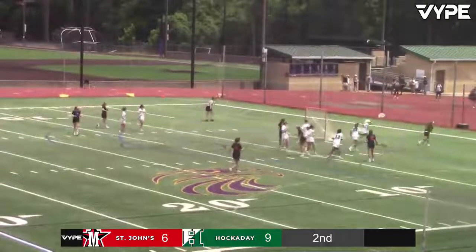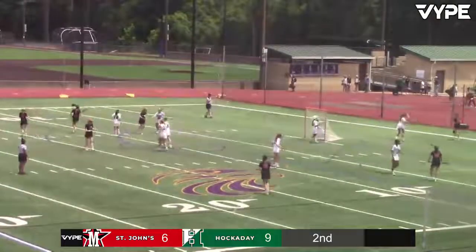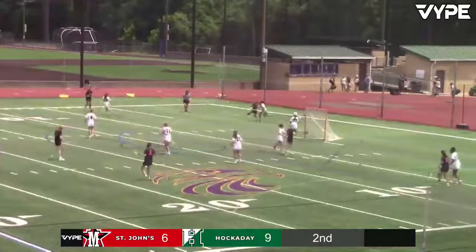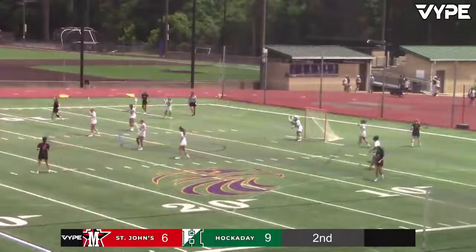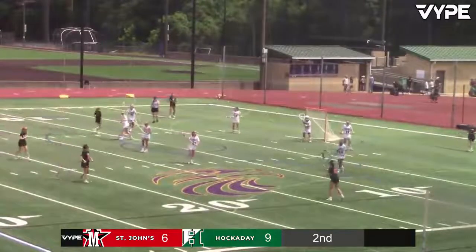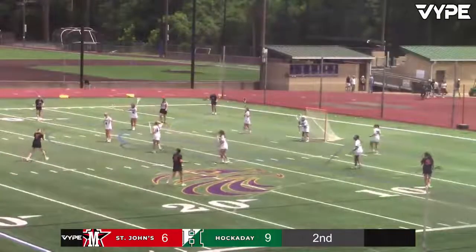Oh, good job, Randy. That was great lacrosse all the way around. Great job by St. John's. But the Hockaday defender stepping in at the last second to get a stick on the shooter's stick sends it off the end line. St. John's keeps possession. Go defense! Go Hockaday! Go defense! Slow work around the top of the perimeter, high 12.